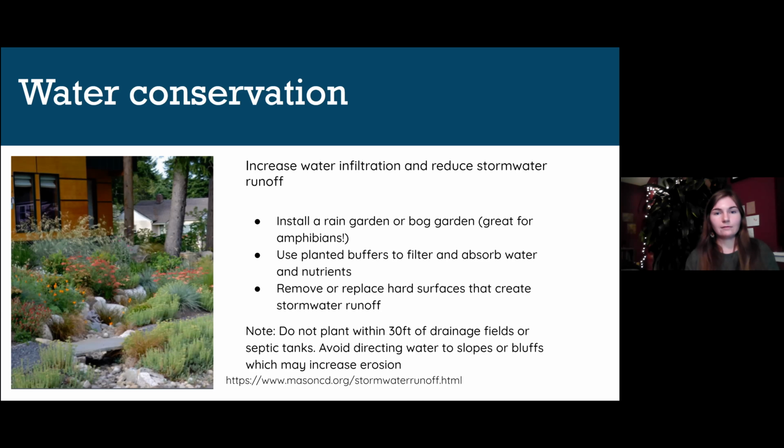I also want to highlight that it's really important that in your site assessment, you look at where your drainage field or septic tank is. It's a hazard sometimes to even put plants over these because plants are really strong. So make sure you do your due diligence and check on these areas before you implement any planting plans or alter the landscape.